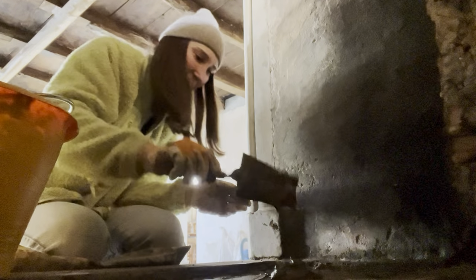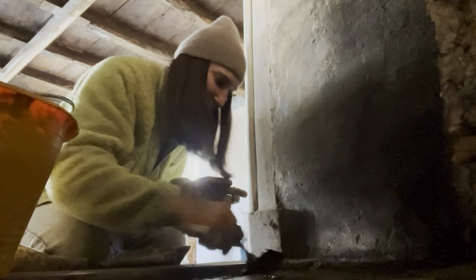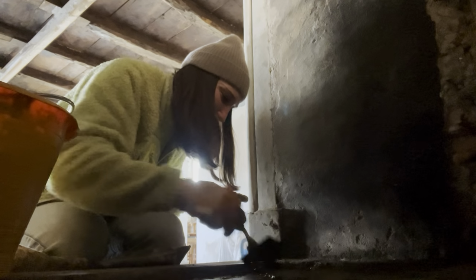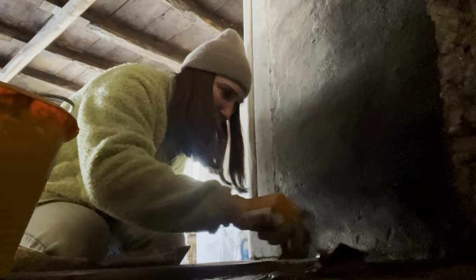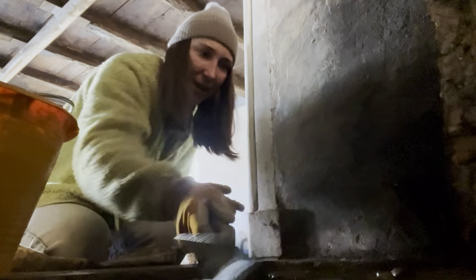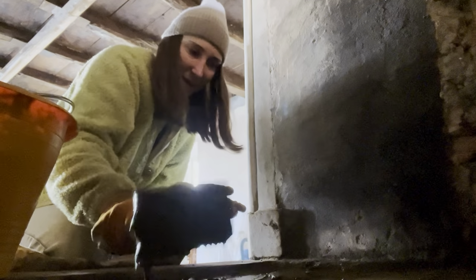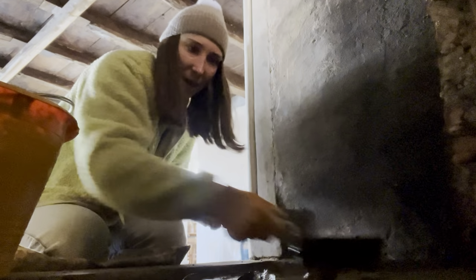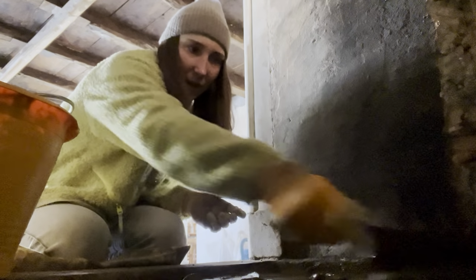It has to be fine. I measured yesterday. It has to be fine. Oh, I don't know. They say I have to apply like 10 millimeters, 1 centimeter of the stuff. I don't know. Well, okay, I think that it is.